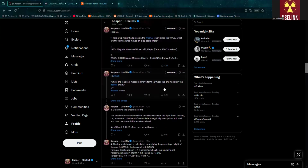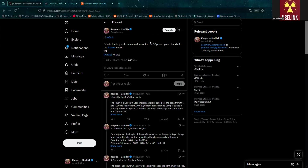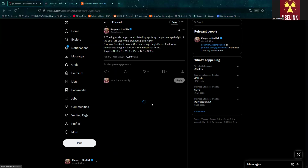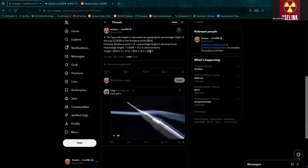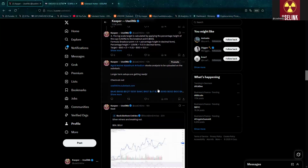Pretty funny, actually. And I did the same for silver. You can see here what's the log scale measured move for the 50-year cup and handle in silver. And here is the explanation. We go down to here and it says target is 625. I've said 666 before. I mean, that's pretty close. Again, it's just for the fun of it. Take it as you may. I found it really cool.